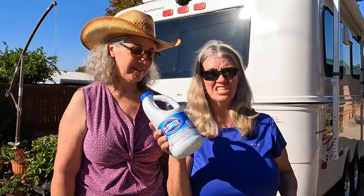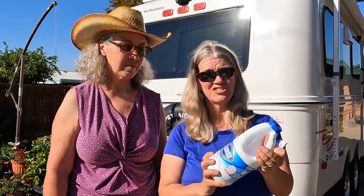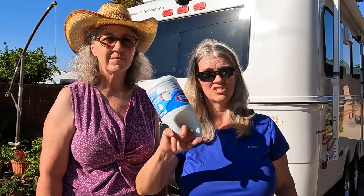What else? Oh, oops, water's dropping stuff. Bring some bleach, because when you do put the non-potable water into your water tank, you can put about a capful in, not very much at all, and that will sanitize your tank just enough for you to do showers and wash your dishes with, but not to drink.